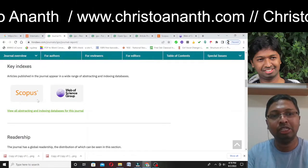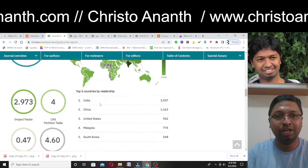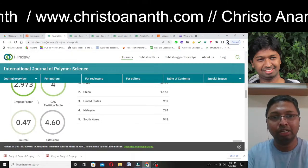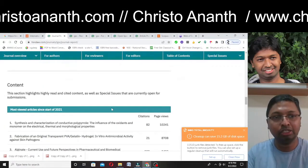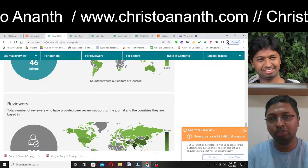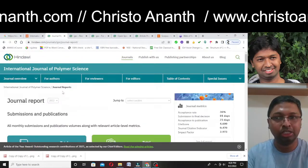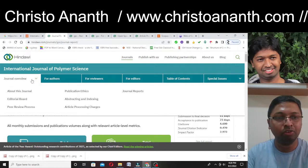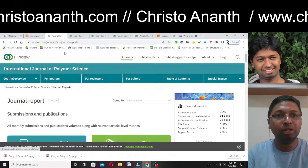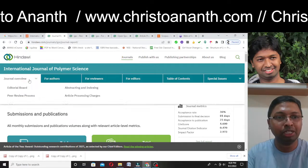You can find that this journal has been indexed in Scopus and of course in the Master Journal List, Clarivate Analytics. You can find the demographics of the journal across different countries, and of course the contents as well. So you can see all the information over here. Let us go straight into the journal as well. You can find the journal overview, publication ethics, abstracting, indexing and so on. Maybe we'll go to the authors part as well and the peer review process.